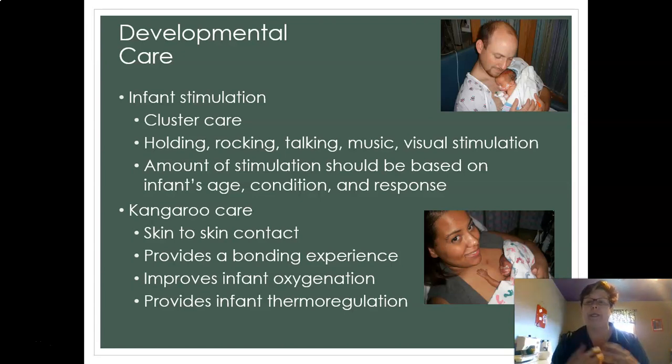Now, as the baby starts to age, then we're going to increase stimulation, having parents hold, rock the baby, talk to the baby, maybe play some music for the baby. But remember, you have to assess their state. Are they becoming anxious or are they still relaxed? So we kind of have to increase stimulation based on how the baby is reacting.